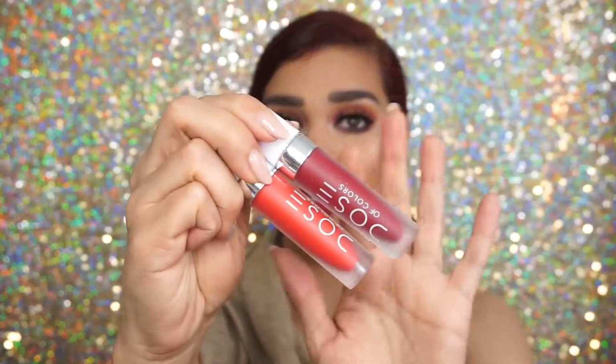Dose of Colors had come out with 2 sets of liquid lips with 3 of them each, and here go a few. These are a couple of the red ones here, and there was also a nude set. Those sets are so gorgeous. I've actually been reaching for them a lot. I cannot find it right now. I have a hot mess in front of me, but those sets from Dose of Colors are super gorgeous. Their liquid lips have been my favorite for a long time, so Dose of Colors always kills it with their products. Let's just keep it real.